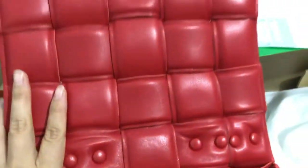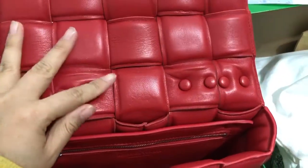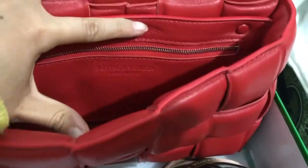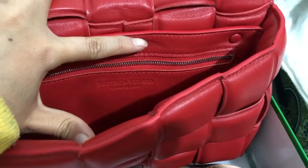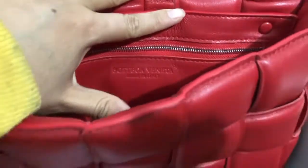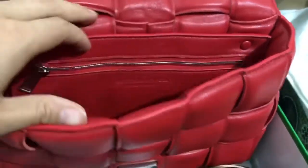Okay, open it. Look, we can check it. You can see. Okay, look, we can check the Bottega Veneta, made in Italy. Okay, look, we can check it. Okay, and look, we can check inside. We can check it.